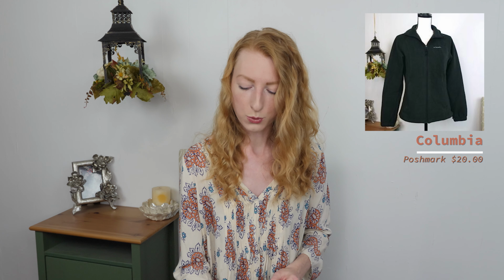It was sold as part of a bundle with another item. The other item that it sold with was a Columbia zip-up sweater in a size small, black fleece, and it sold on Poshmark for $20, and after Poshmark fees, I made $16.